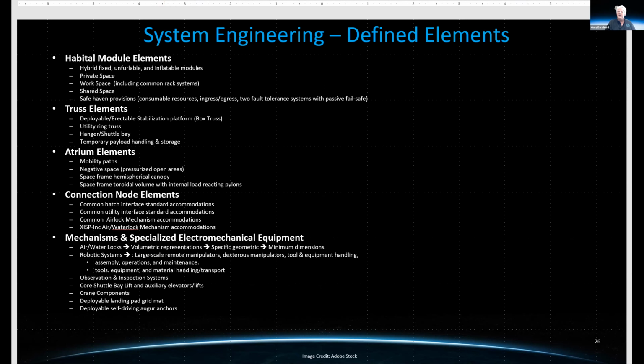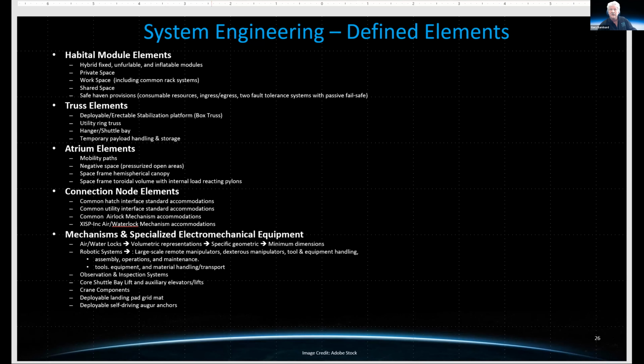The fifth area is mechanisms and specialized electromechanical equipment. The air and water locks, which I've identified, and robotic systems in terms of large-scale remote manipulators, dexterous manipulators, tools, and equipment handling. It has to provide for assembly, operations, and maintenance. There are various tools in terms of equipment, material handling, and transport that have to be provided for. We need to arrive at a means for dealing with observation and inspection systems. Then there's the core shuttle bay lift and auxiliary elevators and lifts, crane components, a deployable landing pad, grid mats, and deployable self-driving auger anchors, for example.